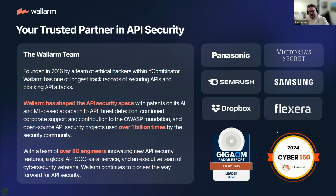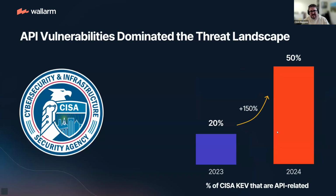The next area I want us to drive to now is, why is API security important and why now? You've probably heard about it for quite some time, but if you look at the Cybersecurity and Infrastructure Security Agency, they release their known exploitable vulnerabilities, or KEV catalog, every year. When we look at 2023 to 2024, we'll notice that of the known exploitable vulnerabilities, the amount that are API related have jumped tremendously. It's gone up 150% year over year when we compare the totality of 2024 to that of 2023. It's becoming a much more critical issue, and now API security is something that we can't ignore any further.